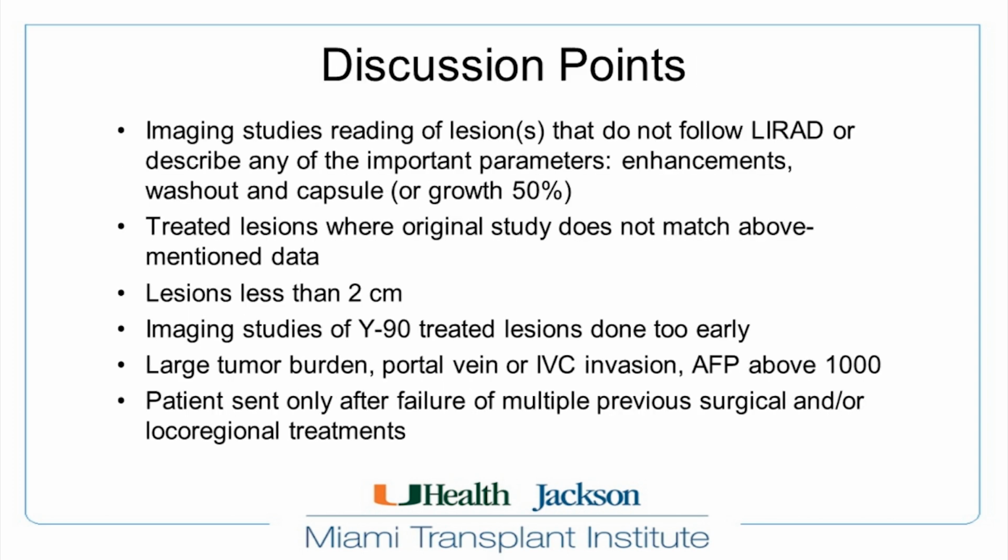So, discussion points. The imaging studies, reading of the region: we see a lot of patients that come from outside the transplant center. And we strongly advocate for the use of the LI-RADS template, or at least to describe in the imaging studies those things that are important, that is enhancement, washout, and capsule. Why? Because when we list the patient and try to get the appeal, there are checkboxes for each of the tumors for these things. If you don't check 2 boxes, which is either enhancement, washout, or capsule, you don't get your case approved.